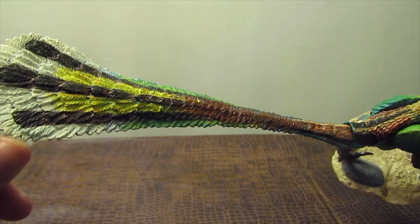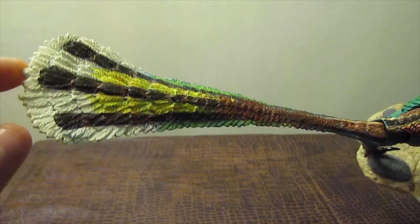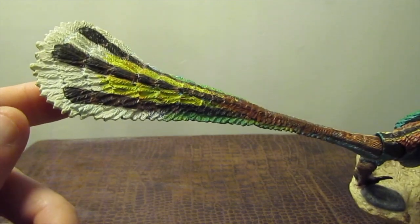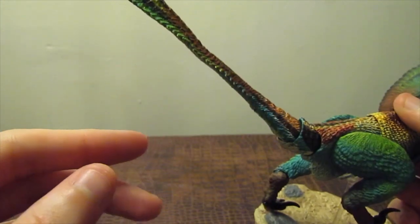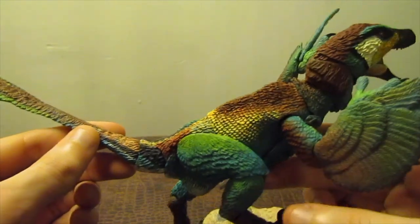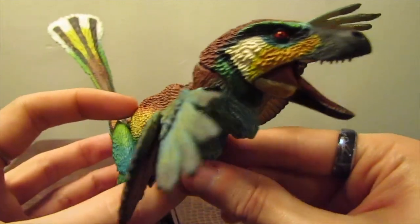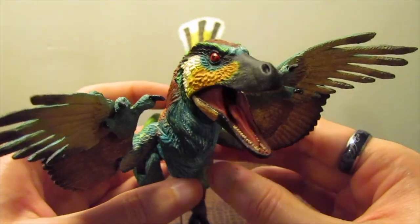But definitely that tail, it's absolutely gorgeous. I cannot stop looking at that tail when I look at this figure. It's like basically a giant signal flag as far as I'm concerned. That's probably the reason I like having it in the raised position when I put the tail in on the figure. Yeah, that tail is absolutely cool. And again, I love how this color scheme works so well with the figure.